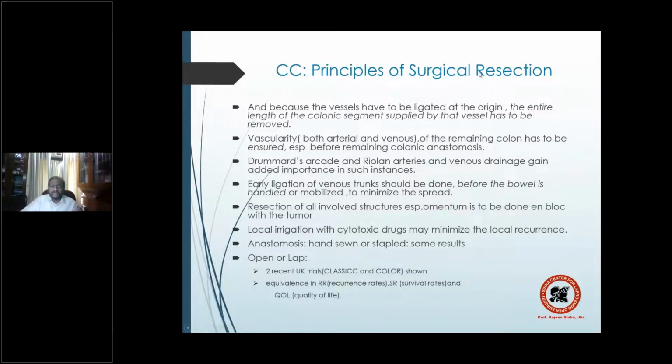And you can do the excision, even for colorectal malignancy. Remember that the initial belief was that if you have CRC, any type of colonic cancer, no laparoscopy was to be considered at all. No longer so. There were two recent UK trials, the CLASICC trial and the COLOR trial, and they have shown that whether you do it open or laparoscopically, if you're following the surgical principles of malignant resection, then there is equal recurrence rate, equal survival rate, and equal quality of life.